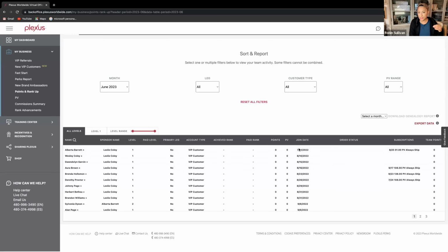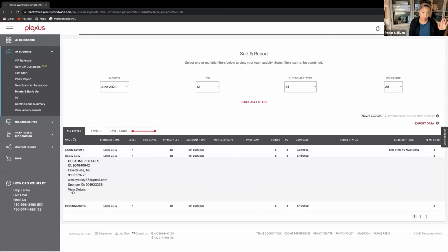So Alberta signed up on 7/31, but Wesley signed up... It looks like it's a relative of Leslie's, but we don't care how they're related. We just know, okay, someone she probably knows well because they have the same last name, but I'm going to look at order history. Okay.